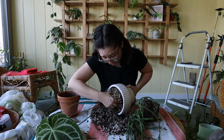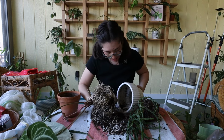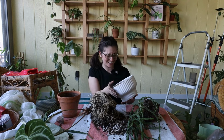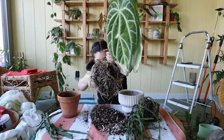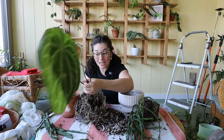Oh my gosh, the amount of roots on this plant. What? I could not have predicted that. You're kidding. Miss Lady was crying for help. This was a cry for help. Oh my gosh, they look amazing. That is the silver lining here.